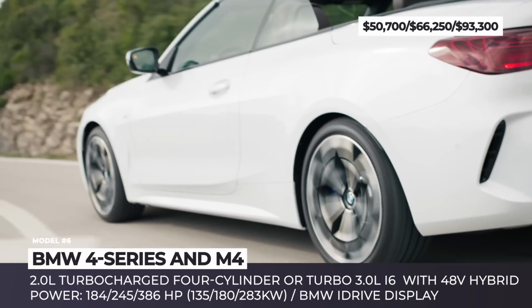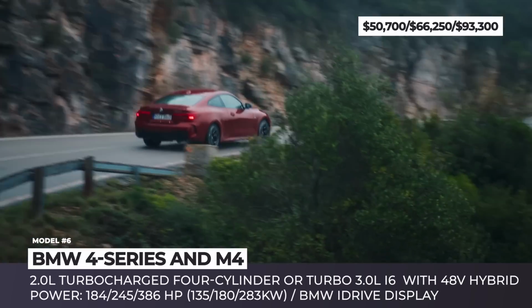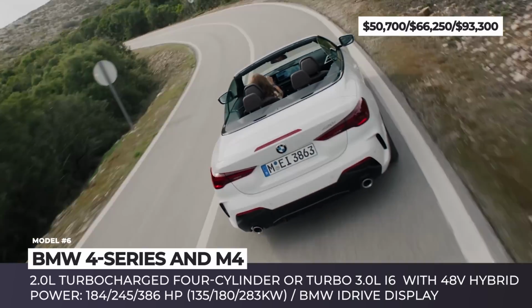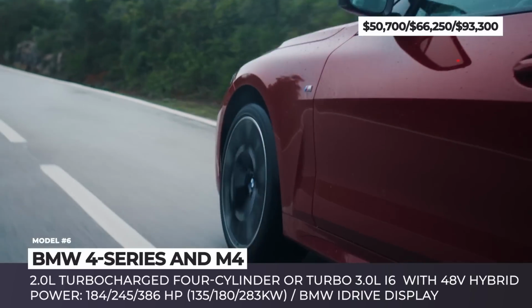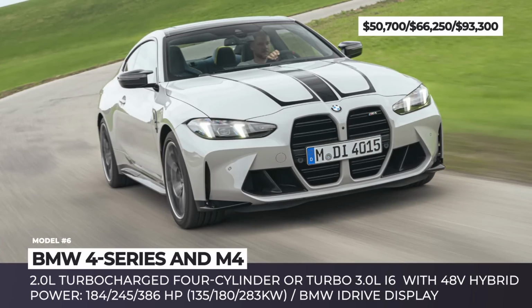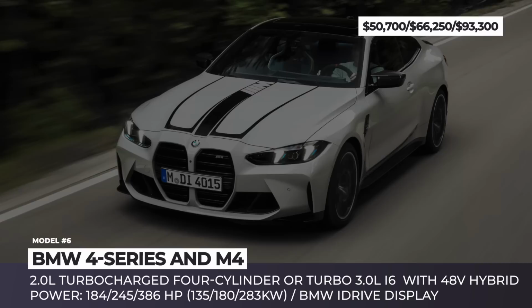More potent straight-six turbo engines have a 3-liter displacement and are found in the M Performance versions. These engines are capable of producing 386 horsepower and 398 pound-feet of torque. Regardless of the engine choice, you're getting a 48-volt hybrid system that should positively reflect the overall gas mileage and an 8-speed automatic transmission. The rear-wheel drive system comes standard, while the all-wheel drive system is offered as a paid option.